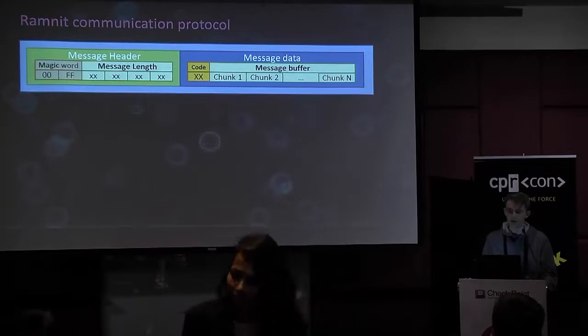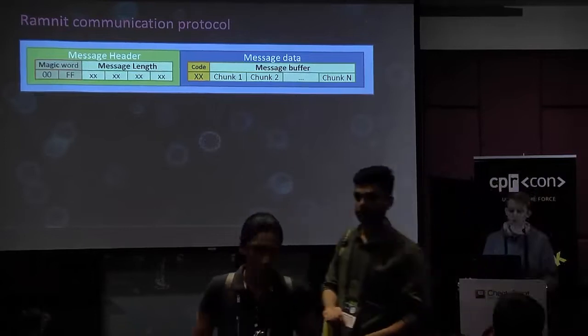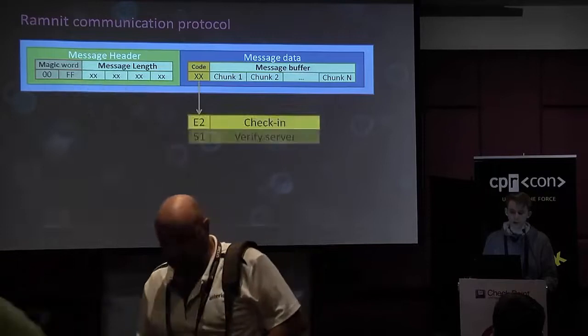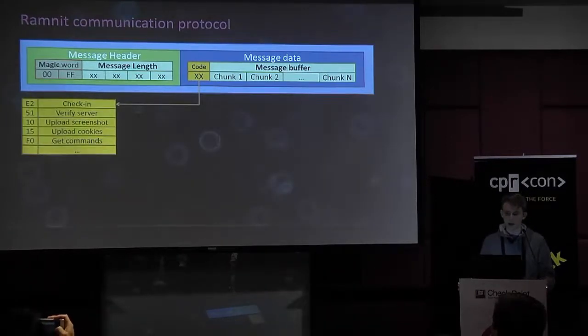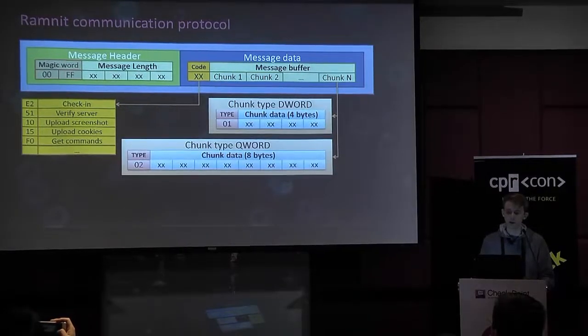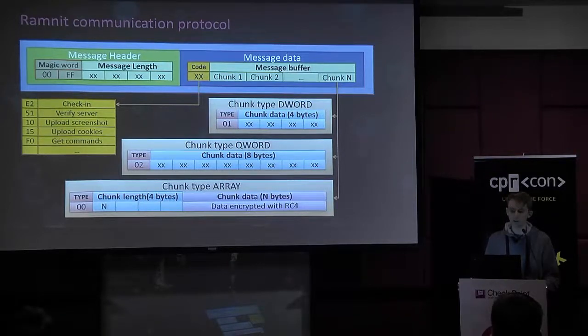Message data has a mandatory field, code, and optional chunks. The number of chunks depends on the message code. Here are examples of codes and their meanings. It's a check-in request, verify server, upload screenshots, upload cookies, and get comments. A chunk can be one of 3 types: chunks of fixed size of 4 and 8 bytes, and a chunk of variable size for transmitting arrays. For this type of chunk, RC4 encryption is used. The encryption key is stored in the malware configuration.